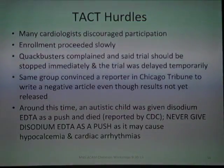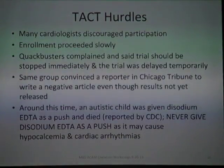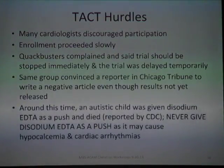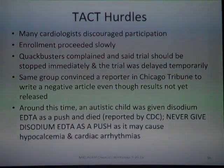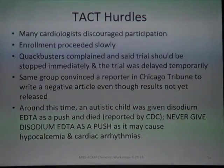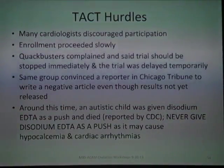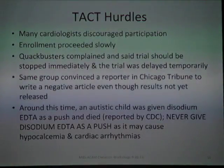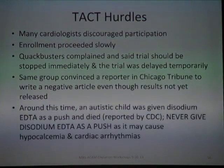And nobody could continue to give treatment during that time. But what happened was, because they stopped the study, they were able to follow the patients for a longer period of time, and they didn't need as many patients to enroll that way to get statistical significance. So instead of 2,000 patients required in the study, we only needed 1,700. And so that made it easier to complete the study, thanks to the quackbusters who interrupted the study and made us delay it for 3 months or so.